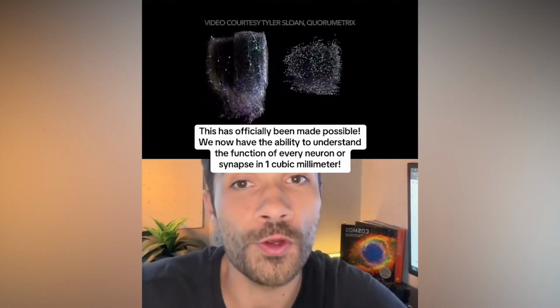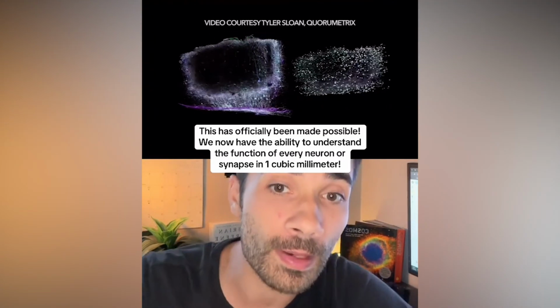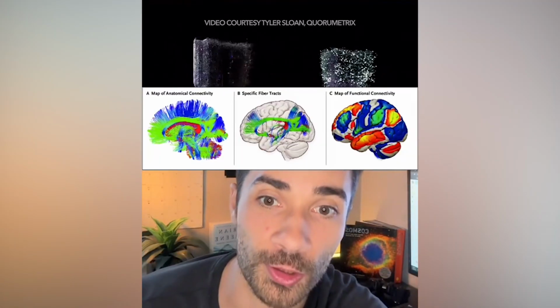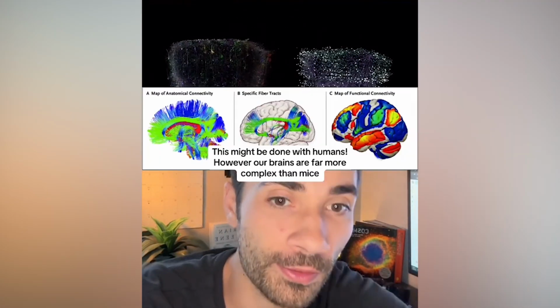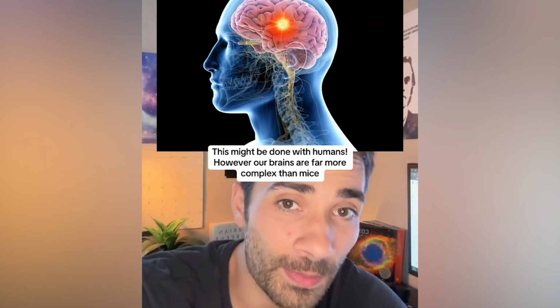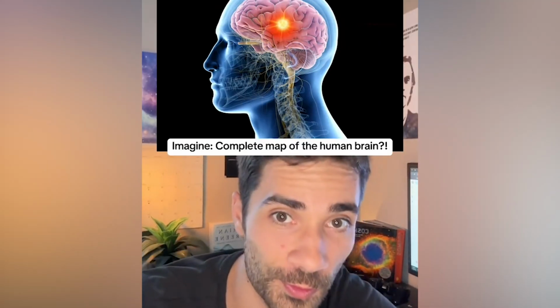And what this means for humans is that eventually maybe we'll be able to determine how our neurons and our exact brain structures give rise to how we think and how we feel and all of our perceptions. And this might be able to help us fix certain psychological disorders in the future.